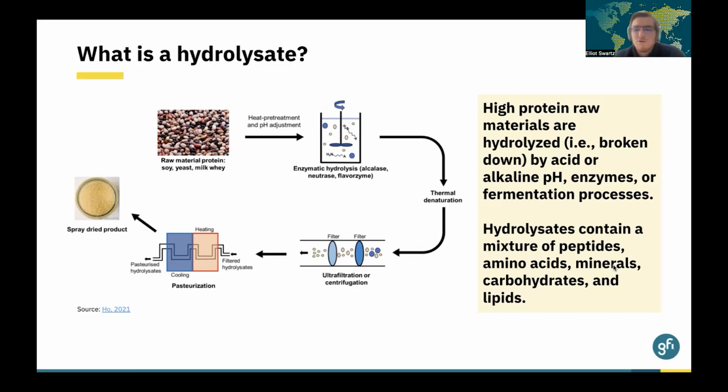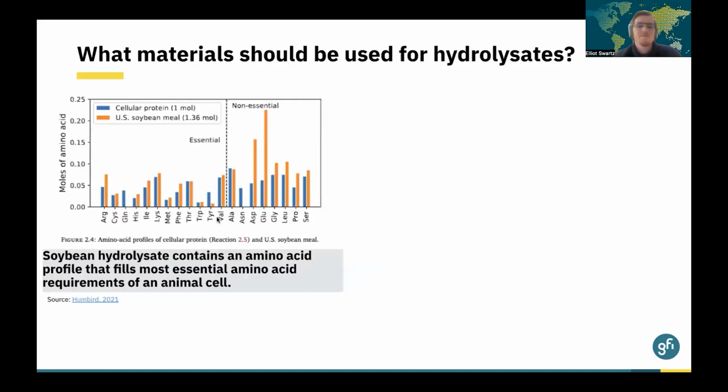And the final product doesn't just contain peptides and amino acids, but a lot of other nutritional components like minerals or carbohydrates and even lipids can be carried over into the final product. And so you're left with this really nutritional powder that can be used in the cell culture media.